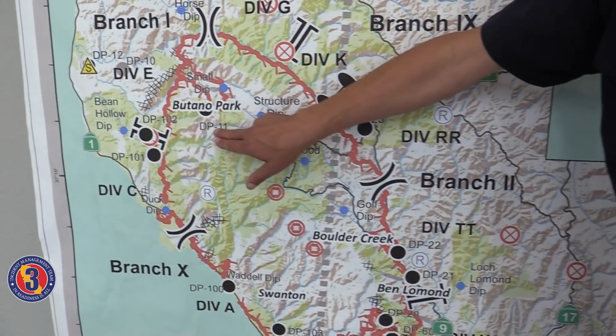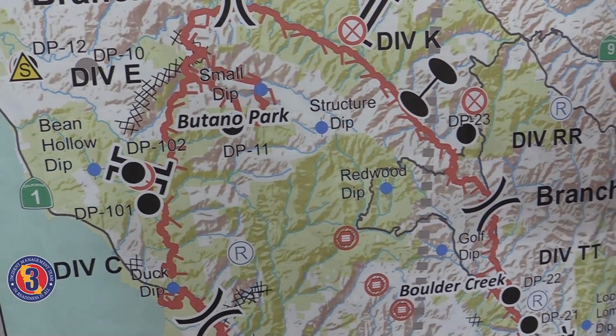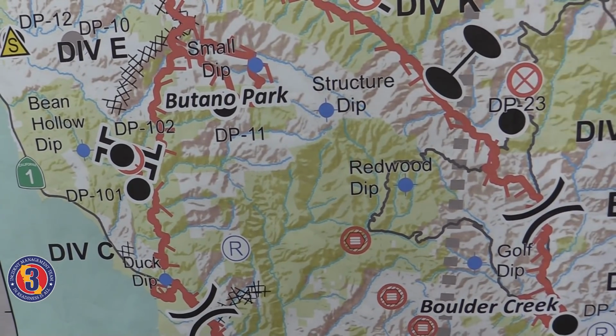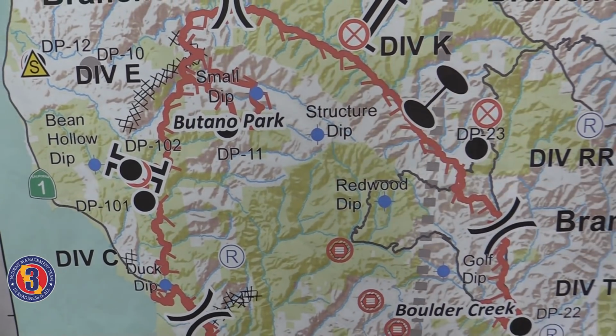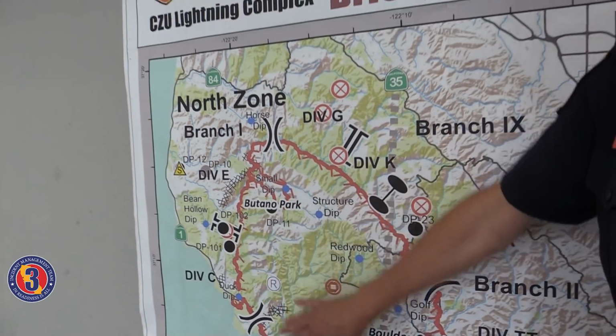If you see something that has a DP and a number, what does that mean? That stands for drop point, and basically those are cache areas, so to speak. That's where we can put equipment such as hose or drinking water or any other things that the crews might need while working out there, instead of having to come all the way to the incident base. We can drop them off at these drop points and have those supplies available for the firefighters as they need them.